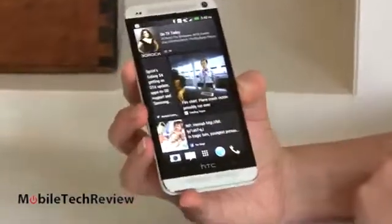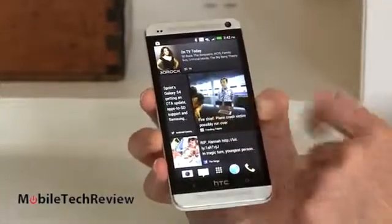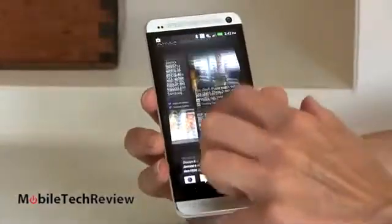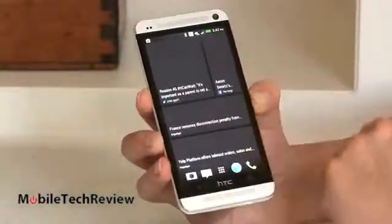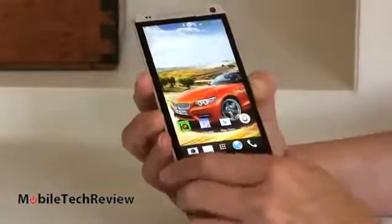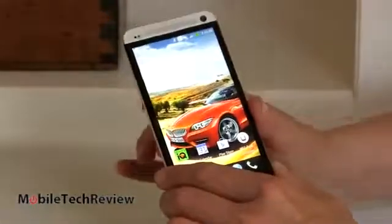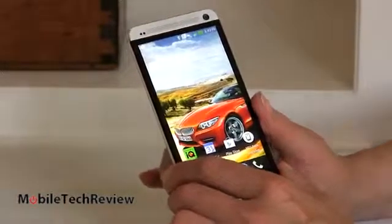Now here's what you're going to get rid of if you go with the Google Play Edition. We have Blink Feed right here. If you swipe to the side, you probably know about this already, you get Blink Feed, which is a compendium of news sources, social networking feeds. It's pretty neat, but some people have no use for it. They'd rather have it gone, so you're going to lose that. You're also going to lose HTC Zoe, that neat camera feature that makes a compendium of shots and video together for sort of like a Vine moment. People really actually love that.